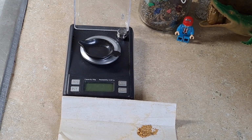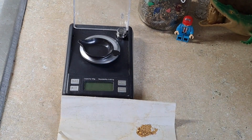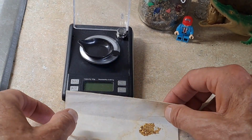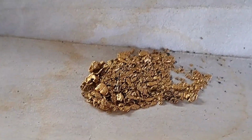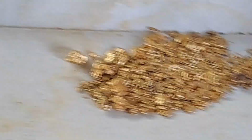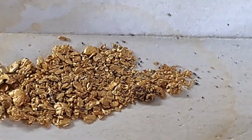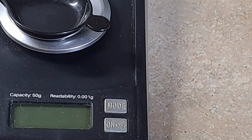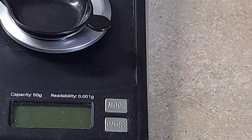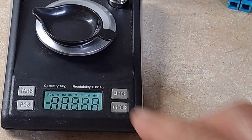All right, well, we've got our dried gold of our Bering Sea, and I went through my tailings today, like I said, in the sunlight of day, and I just weighed up what I found, about 22 little pieces that weighed up to 0.002, so it was actually enough to add up to a little weight. So let's see, I had it set up and zeroed out here. Hello, come on. There we go.